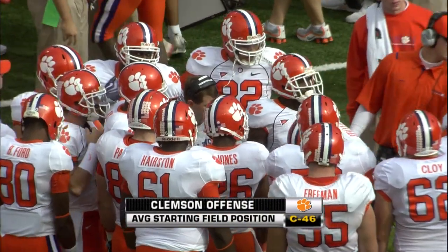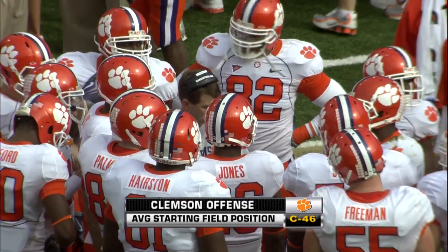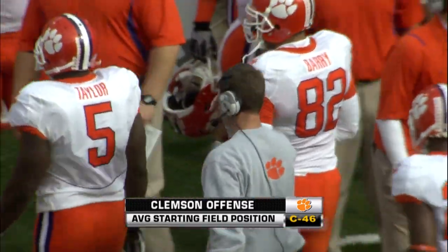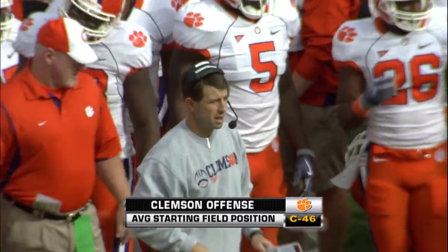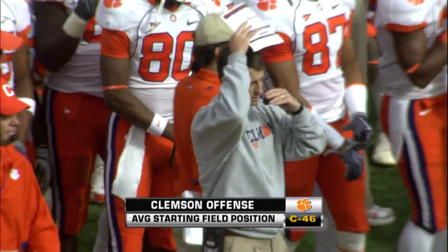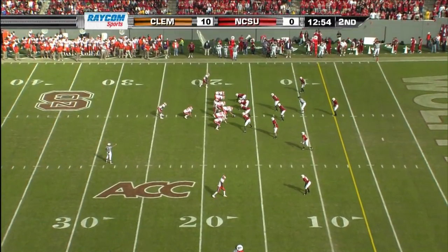The place is packed, and they haven't given up on the Wolfpack yet either. But if you look at the starting field position, Doc, you can't do this with the Tigers. Yeah, but it shows you the impact of a great player. Even if he doesn't touch the ball, he influences what you do. And that's why the guy's a legitimate Heisman candidate. I mean, look at how he's influenced the ball game. But I agree with you. I'd rather have Spiller and the great player beat me than to give it to him, though.